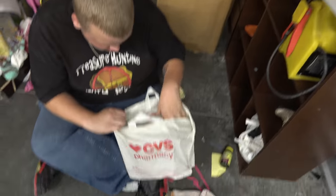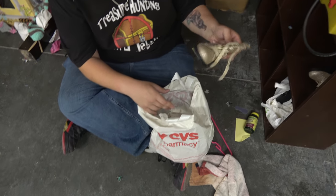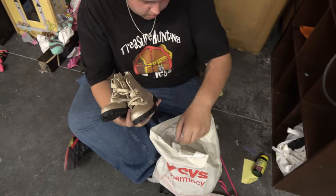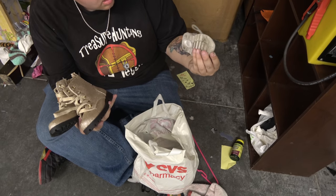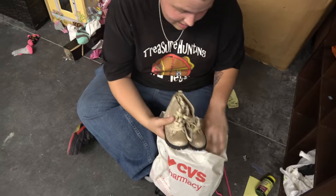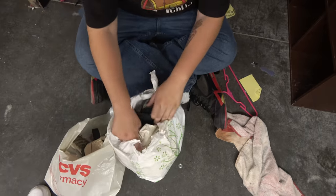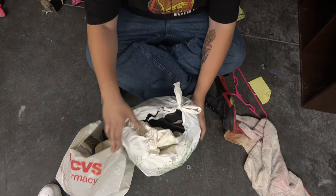This little bag. Got a pair of shoes. Look at that. Sparkly boots. But here's the other one with those. And there's also a sparkly pair that would look like they're used, but $1. This looks like it's full of I don't know what clothes.